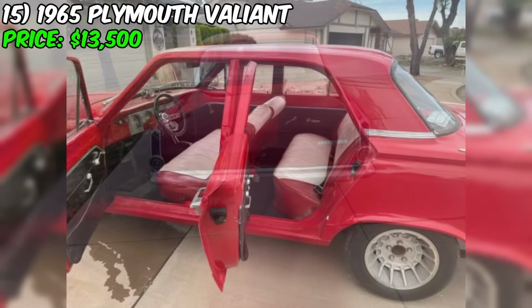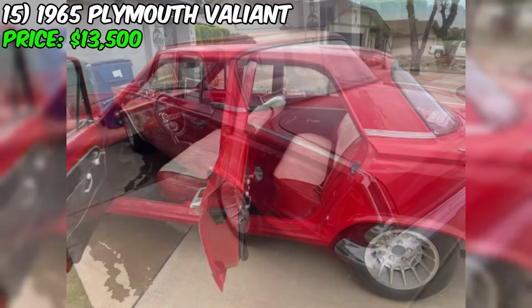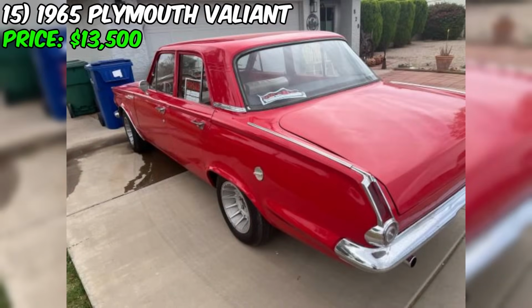15. All right, let's dive a little deeper into what makes this 1965 Plymouth Valiant such a special car. As a member of the Mopar family, the Valiant has a rich history that dates back to the early 1960s. It was designed to be a reliable, affordable, and stylish alternative to the more expensive full-size cars of the era, and it quickly gained a reputation for its durability and performance.